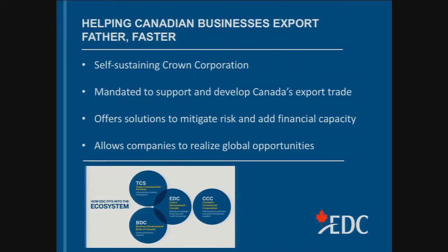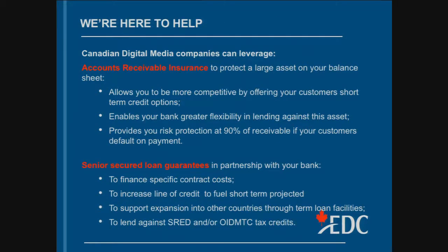Our role in particular comes with risk mitigation, meaning insurance, and trade financing, so the actual financing of your international business and growth. At EDC, we strongly believe that exporting is the way to go. We feel that Canadian companies that export do better, they're more innovative, they're more productive, and their business grows exponentially as a result. But we do understand that for a lot of Canadian companies, the idea of exporting into different markets around the world can be very daunting and can be a lot of risk. So our solutions are developed to support those risky ventures, to make it less daunting.